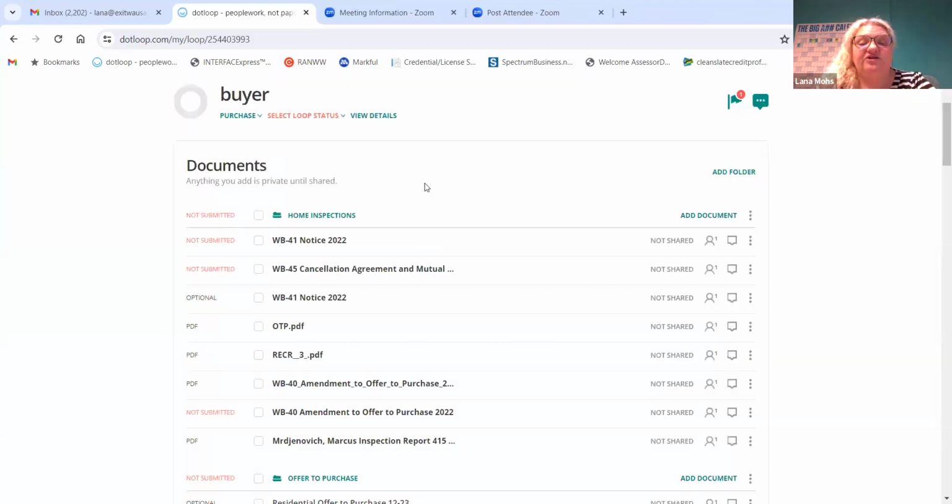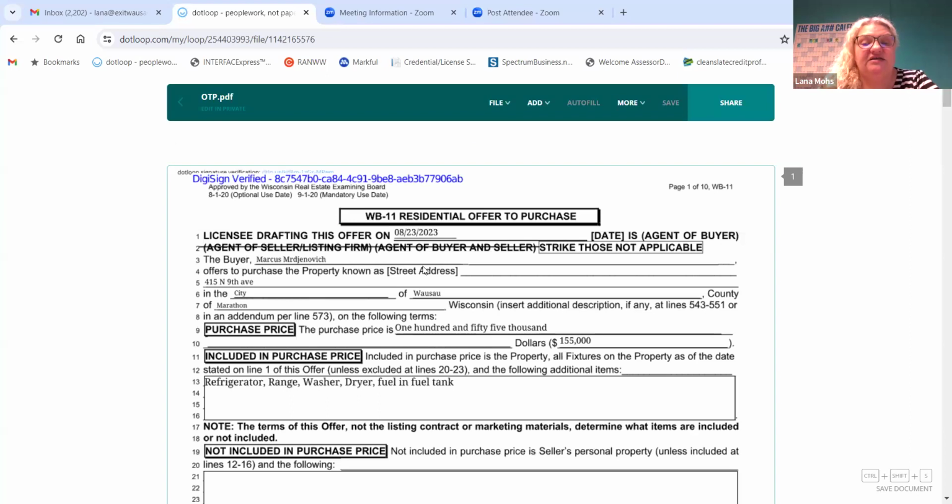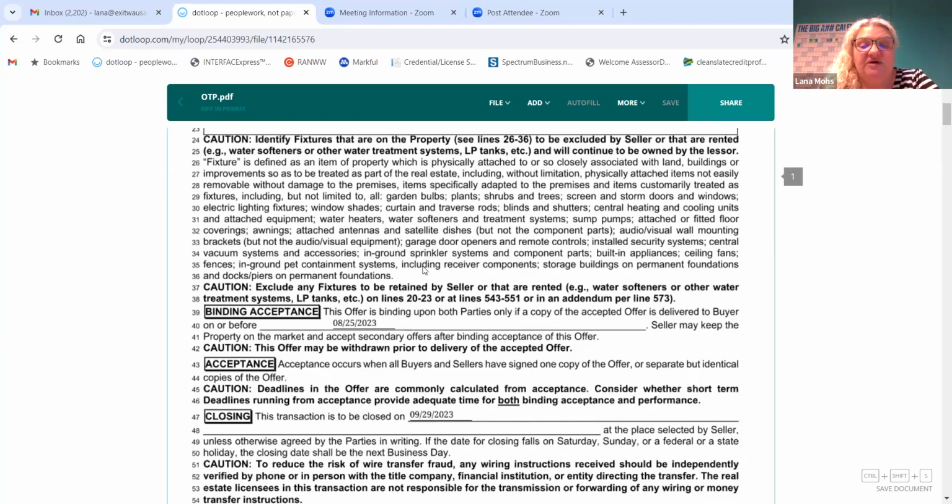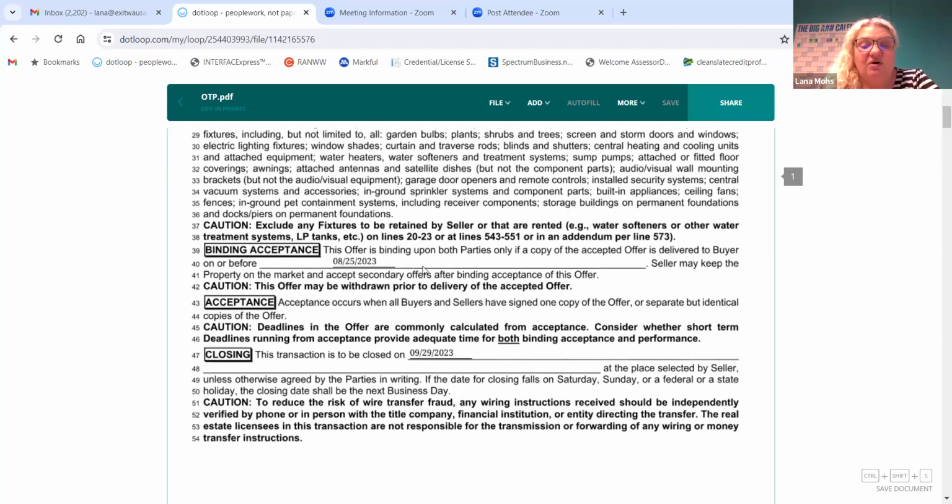And then we would talk about really how the inspection works in the offer to purchase. So the first thing I'm going to do is bring up the offer to purchase. And this is one that I worked on last year. And we'll kind of go through some things.